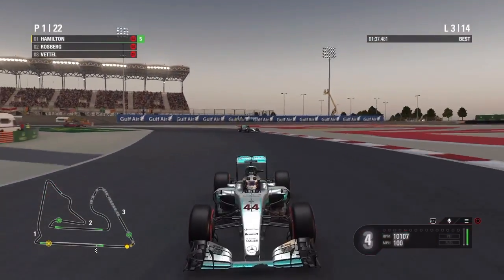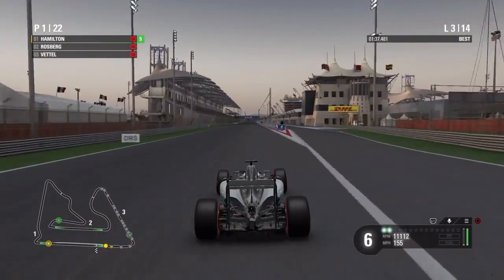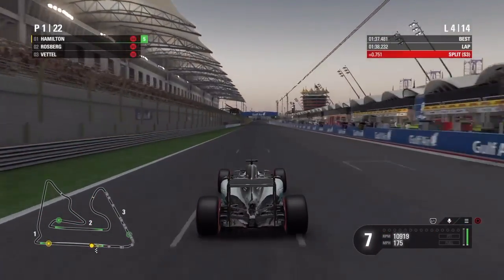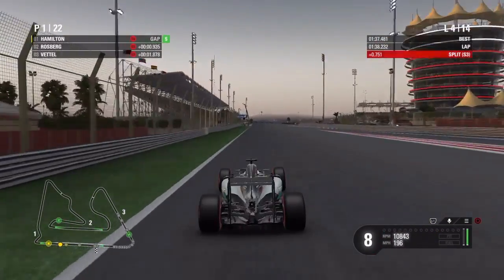As nighttime begins to fall. Oh no, oh yeah, a little wide there. I was too busy looking in my rearview mirror. 3 laps in the books. We lead by 7/10 of a second.